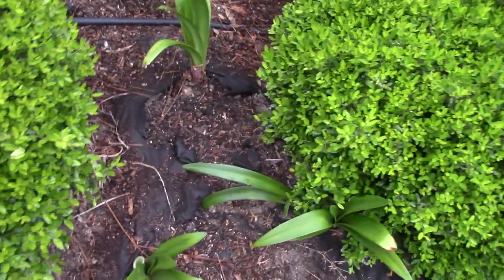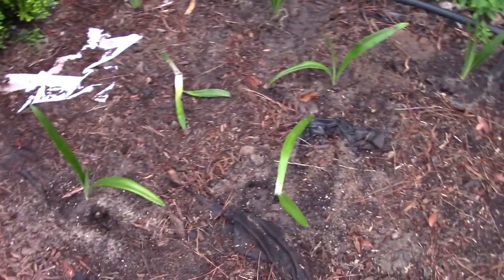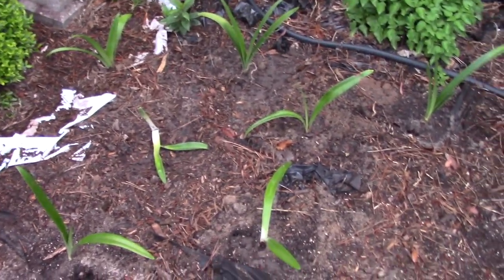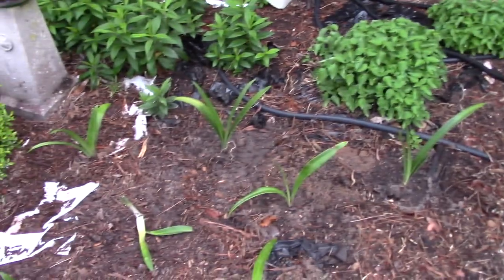Oops. I missed one there, I think. Wait a minute. I missed one. I'll have to come back and get that in the morning. I planted that one back there, and I just added this one right here. There's five here. It came off of one bulb. So next year that should be pretty all filled in with the red amaryllis.